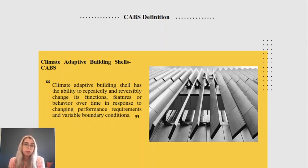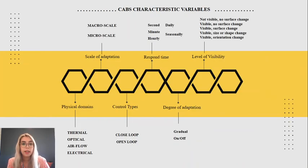One of the most important issues about climate adaptive building shells that we need to understand is their different characteristics. Basically, a climate adaptive building shell can be characterized within six variables. First, physical domains, which include thermal, optical, airflow, and electrical. Of course, a system can target more than one, so they can merge, but in general, most of the development has been on thermal and optical.